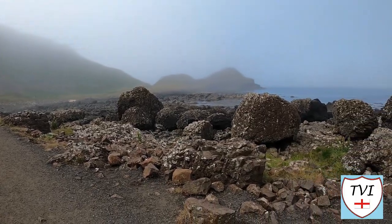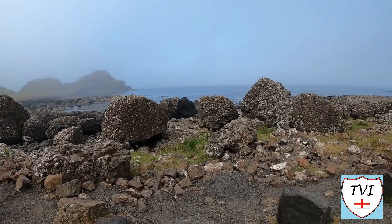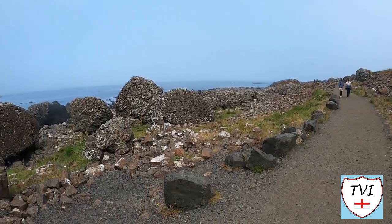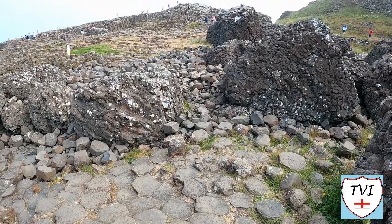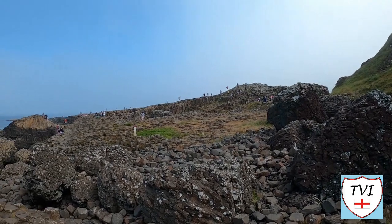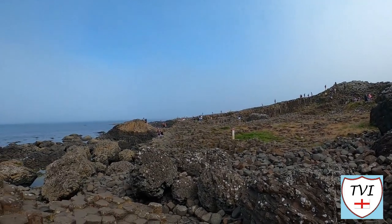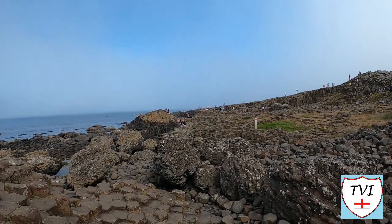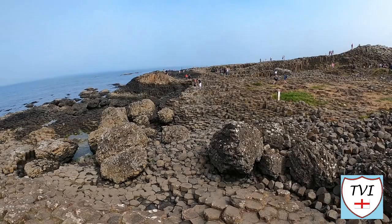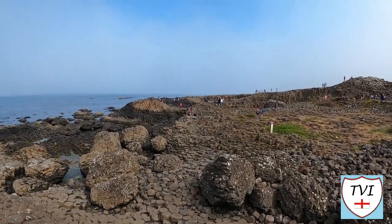The Giants Causeway itself is an area of about 40,000 interlocking basalt columns, the result of an ancient volcanic fissure eruption. It was declared a World Heritage Site by UNESCO in 1986 and a National Nature Reserve in 1987 by the Department of the Environment for Northern Ireland. In 2005, the Giants Causeway was named the 4th greatest natural wonder in the United Kingdom.